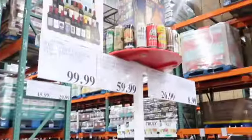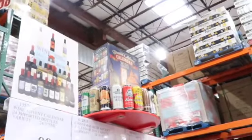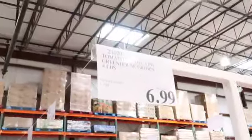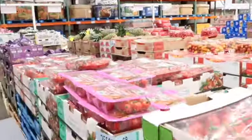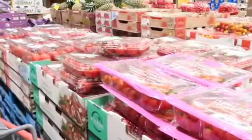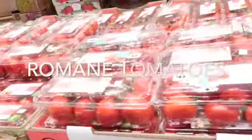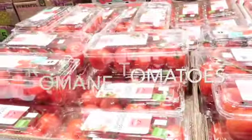And that one, 4 pounds of tomatoes on the vine for $6.99. 2 pounds for $4.49.